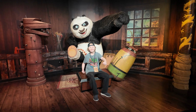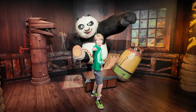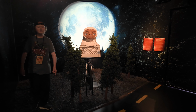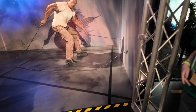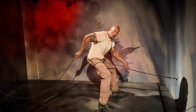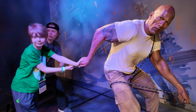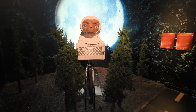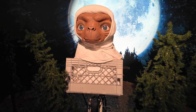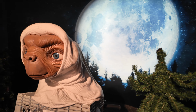What, the entire Kung Fu Panda guy? E.T. is over here with Steven Spielberg. Whoa, quiet on the set. Here you go. You gotta propel with him. Stand by, camera one. Camera's rolling. And then E.T. here. Oh my goodness, in front of the moon.